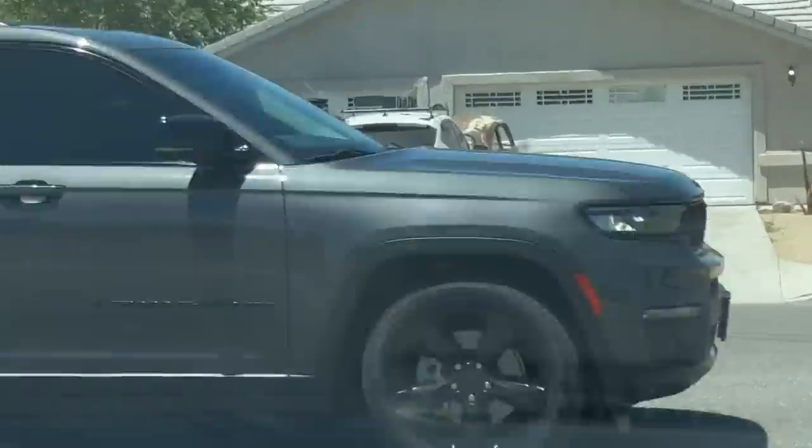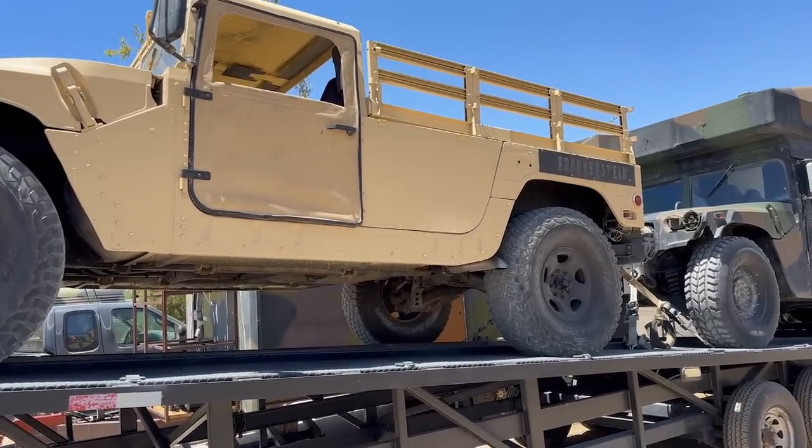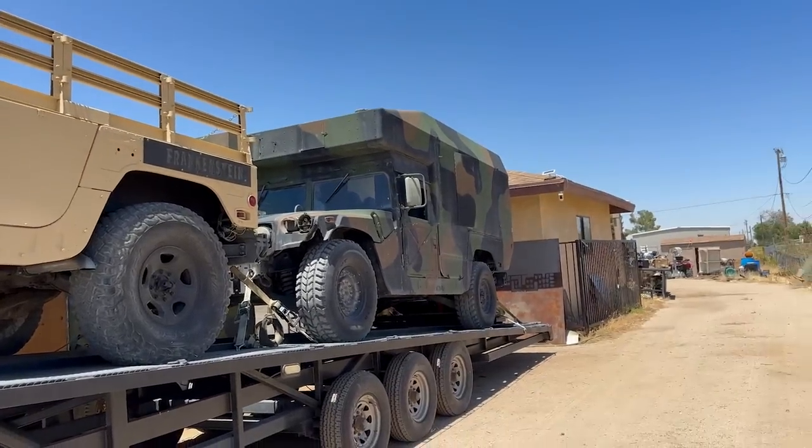Gasser over there? It's not a gasser. It sure looks like it from here. What do you call this particular body style? So that's an ambulance behind it. Yeah, they're still Humvee ambulances.